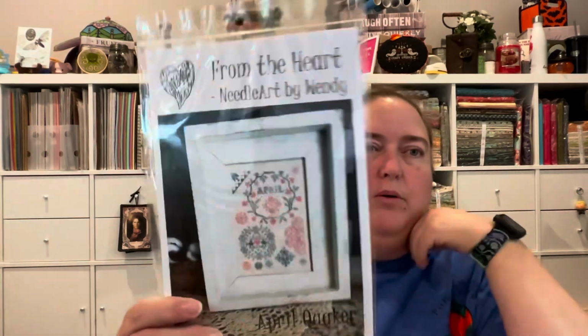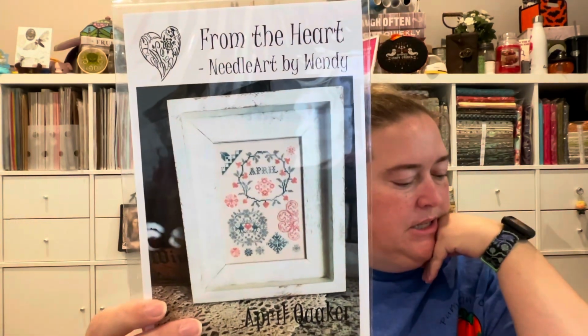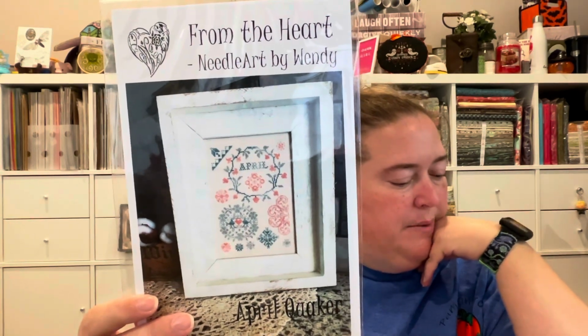Okay, so the next whip I have is going to kind of give away a little bit, but that's okay. This is my April Quaker from the Heart. And I started this on July 22nd. It is on 18 count Be Stitch Me, not another sampler.